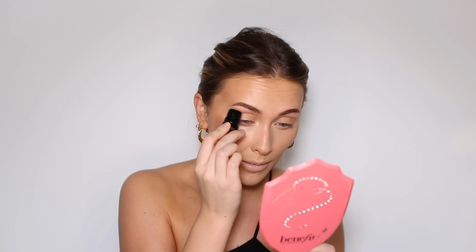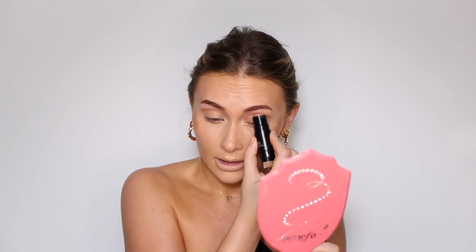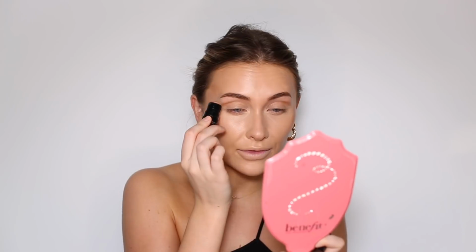As you can see, it's given a really soft, subtle contour, which I love. I'll just pop on a little bit extra just so you guys can see how you can build it up. And then the other place that I like to put this is in my crease towards the end, and then I buff that out later.